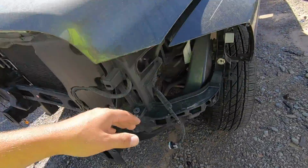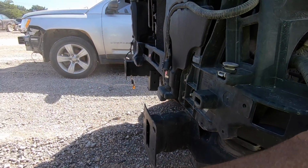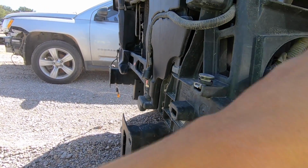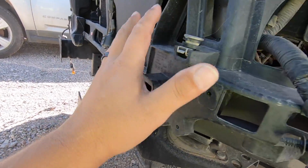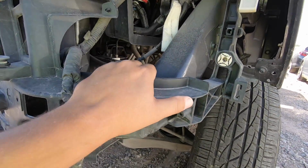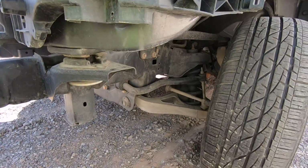And the best part is this is the same type of truck that we just looked at a minute ago. And as you can see, well, maybe not. It looks like this plastic bracket just unbolts up here, unbolts down here, and unbolts over here. And the whole thing just comes off as one assembly. So this really isn't that bad.